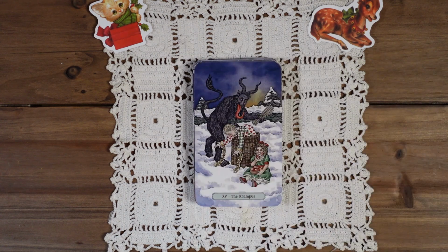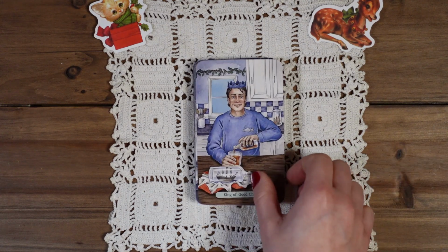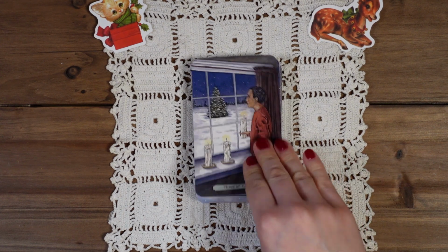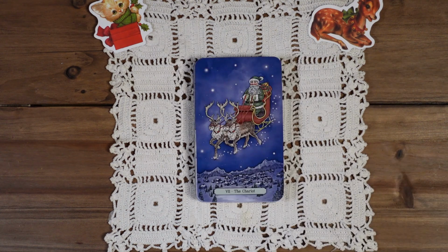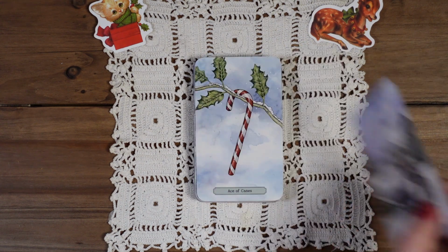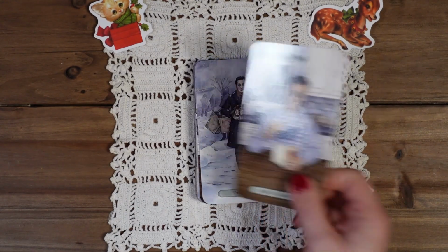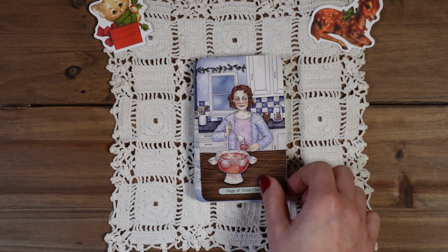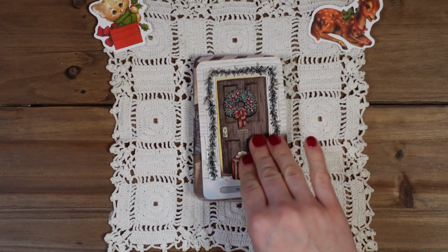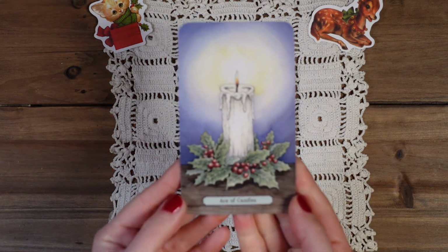But I am really impressed with this deck. I think it pulls on a lot of really cool folklore. I love how we get into this magical side of Yule, but then also the everyday things that come with it. I just think it's really neat, and it's fun. Oh, I love this. I love the aces. Look at that candy cane. It's just really good. I'm excited to really get into it more. Look, I love that card. That's so good. Oh my gosh, the aces are probably my favorite cards.